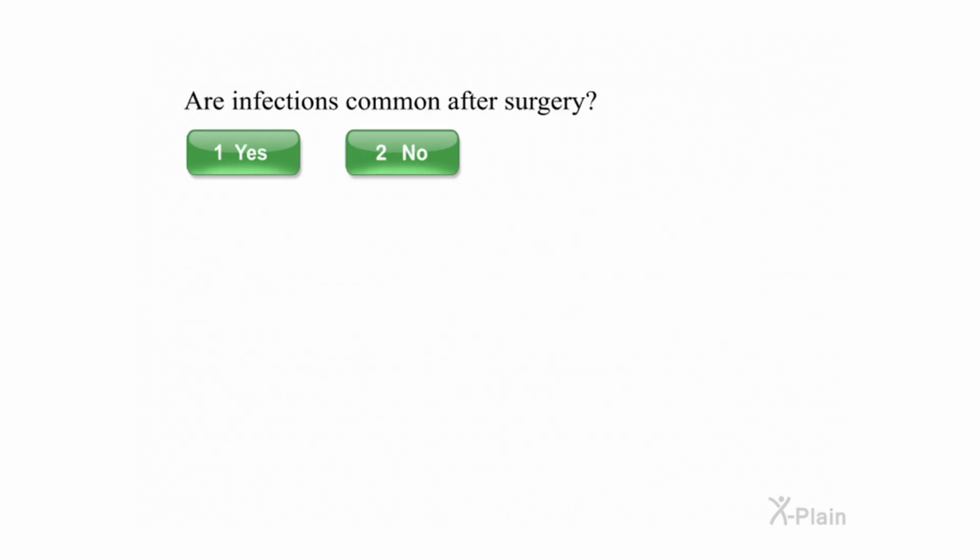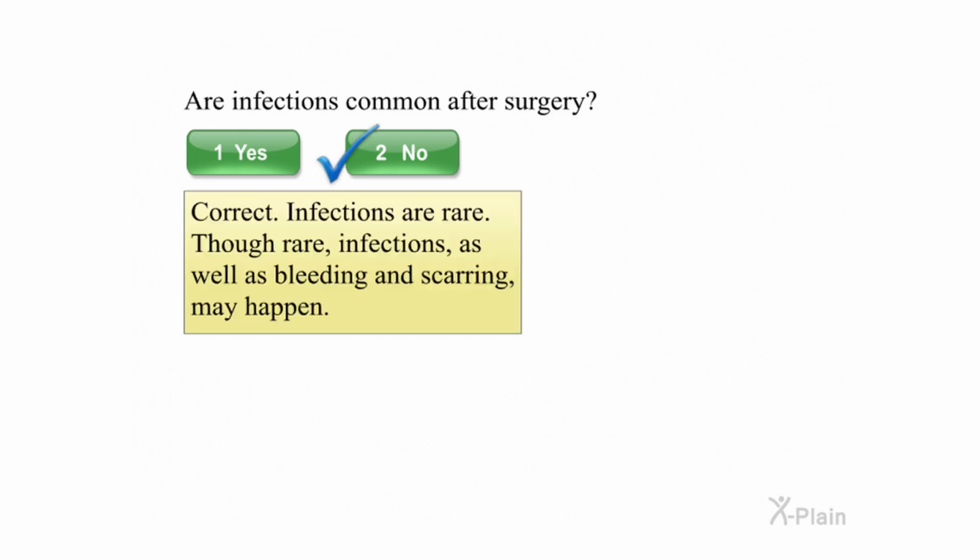Are infections common after surgery? Select yes or no. Correct. Infections are rare. Though rare, infections as well as bleeding and scarring may happen.